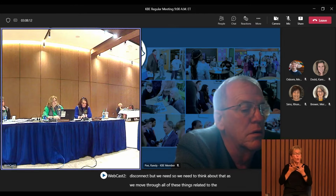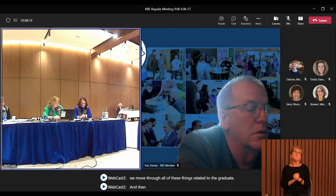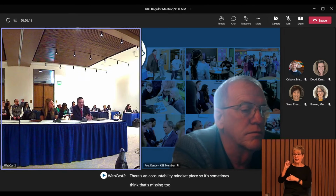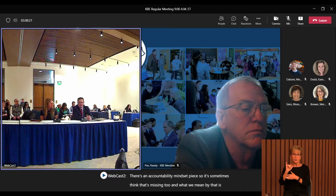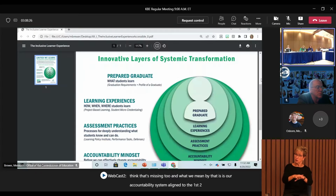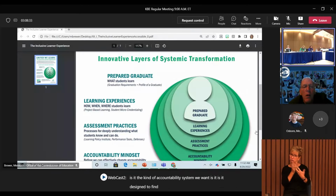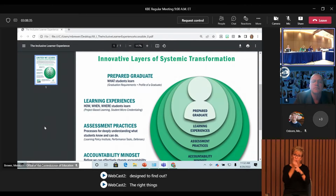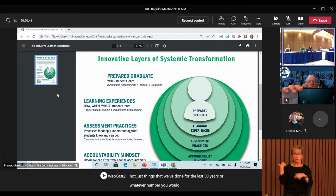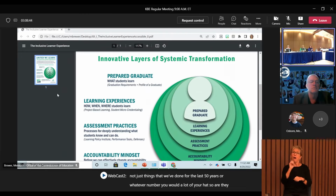And then there's an accountability mindset piece, and I sometimes think that's missing too. What we mean by that is, is our accountability system aligned to the first two circles? And is it the kind of accountability system we want? Is it designed to find out the right things about how we're doing with students and not just things that we've done for the last 50 years or whatever number you want to pull out of your hat? So are they really aligned to it?